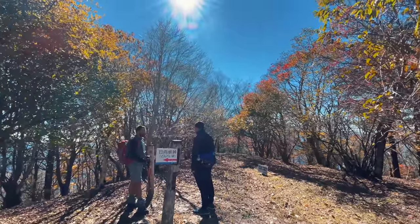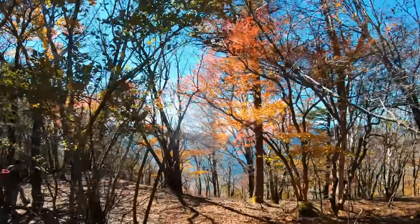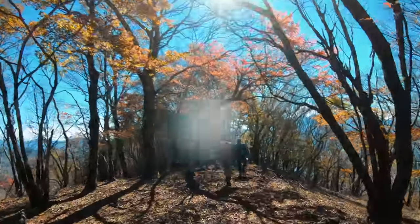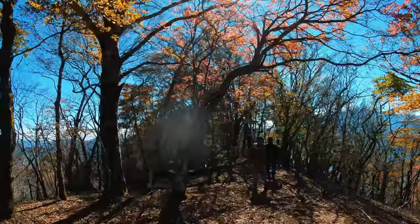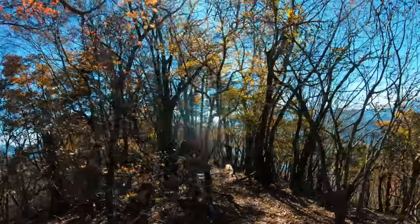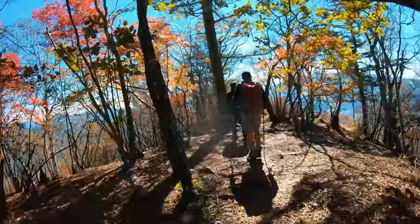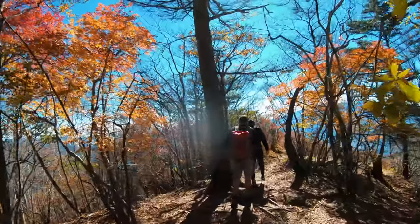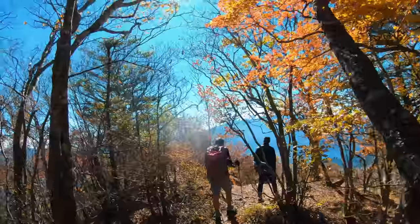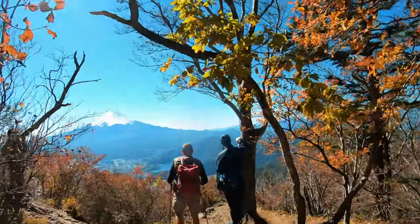Well, there's a place to launch a drone here. We've reached the summit of Kurodake. And what time is it? 10:42? And now we're gonna go grab a bite to eat, early lunch slash snack, and look out at Fuji. Maybe fly the drone a little bit before heading on the trail. Oh, here we go. Beautiful. Wow.